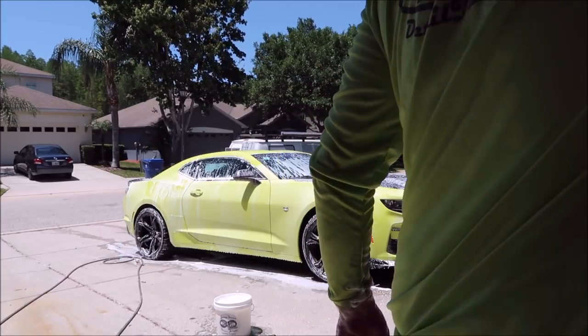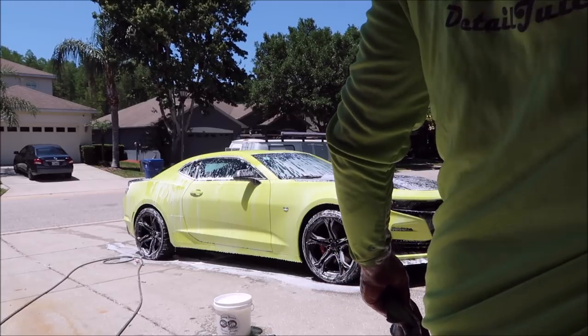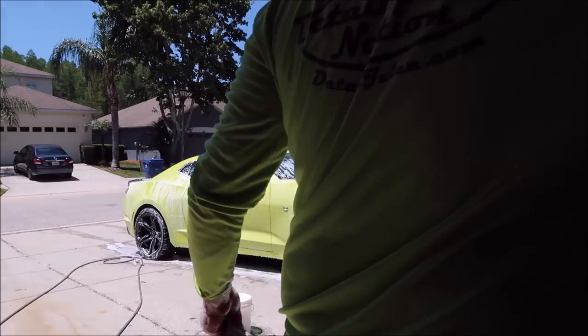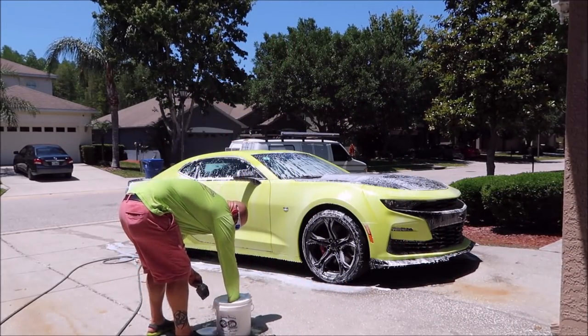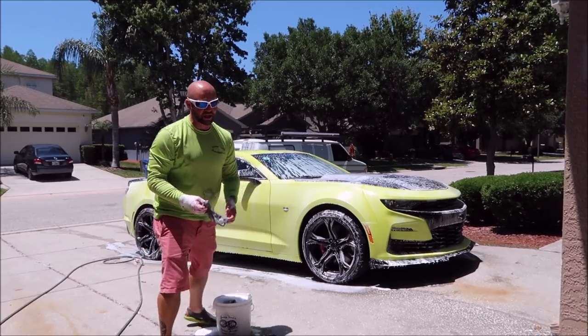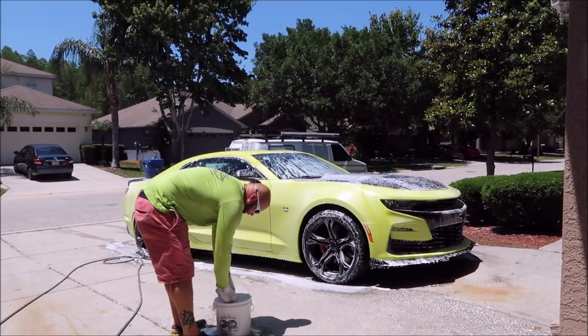Gonna go ahead and add a few towels to the bucket. I use just regular microfiber towels. You don't have to use anything fancy. But these towels that I'm using are absolutely dedicated to just paint. They're not wheel towels or anything like that.